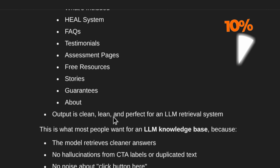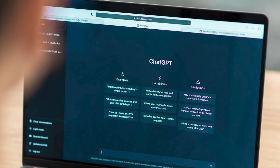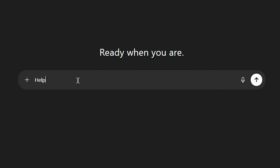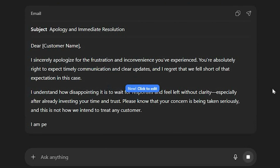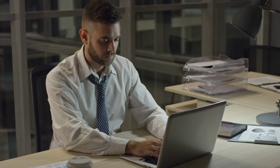Right now, you're seeing only 10% of my screen. And that's exactly how most business owners are using ChatGPT. They open it, they type something like, help me write a reply to this angry customer, and paste in the angry customer's mail. They get a long wall of text that they have to read through, so all of a sudden you become the chief editing officer of robotic bullshit.